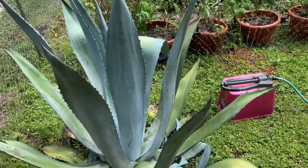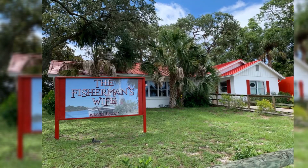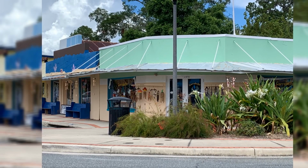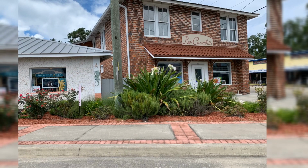Well, as cool as that was, this garden reminds me that I am starving. And while this town has an overabundance of seafood restaurants that I'm sure are fantastic, I don't eat seafood, so I'm gonna head out of town and find something to eat.